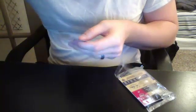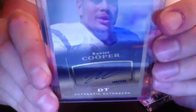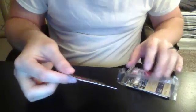I will, after the next one, I'll look up these guys. We'll get through some. Xavier Cooper, numbered 160 out of 250. Last one before we check is going to be Pete Thomas, quarterback. Pete Thomas, quarterback. Okay.